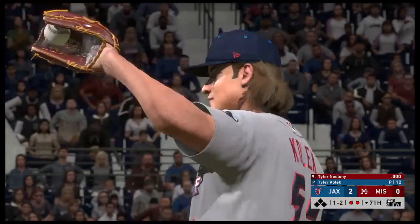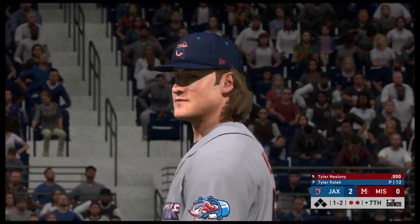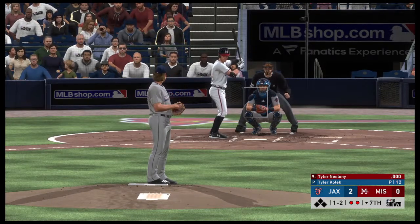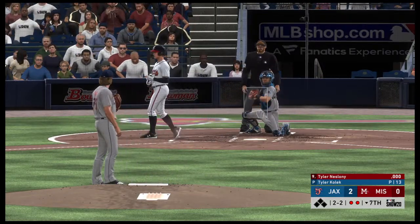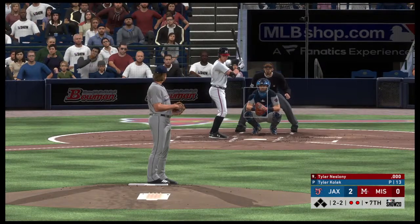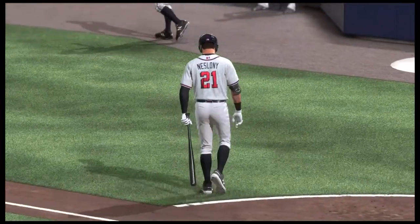One pitch away from wrapping up a very good innings work out of the bullpen here. Looking for the strikeout. Here's the 1-2. And that's going to be high. 2-2 now. Got him swinging. Made him chase outside the zone that time, and that puts an end to the inning.